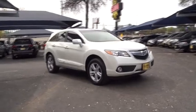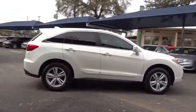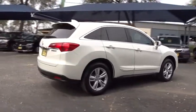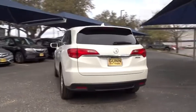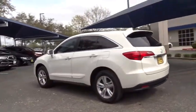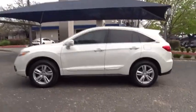The 2015 Acura RDX. Viewed as Acura's answer to BMW's sporty X3, the RDX offers a stylish interior, plenty of sport, and a nice amount of utility. This vehicle has less than 65,000 miles. Here are some of this vehicle's great options.